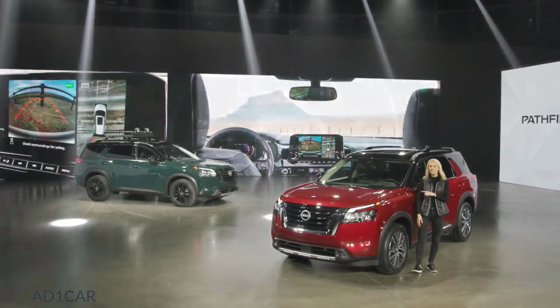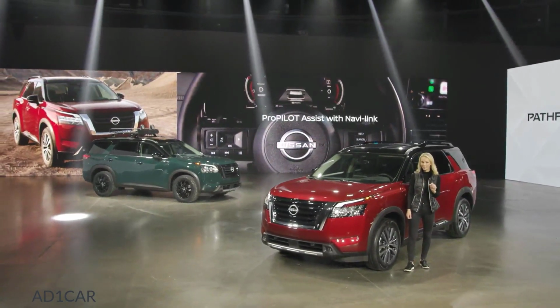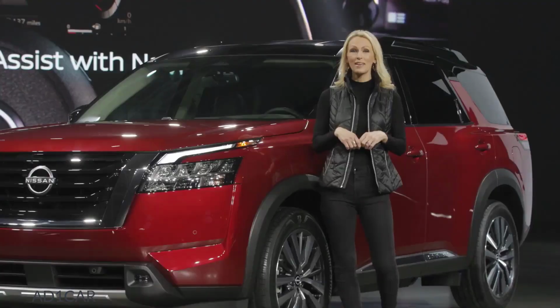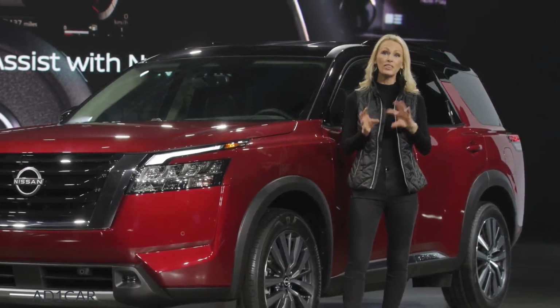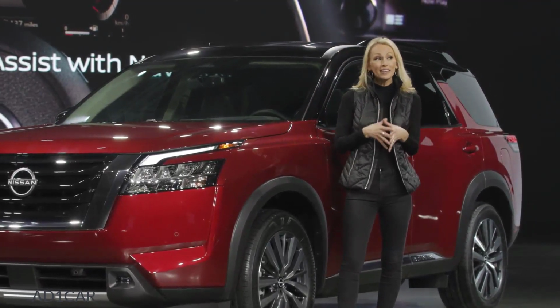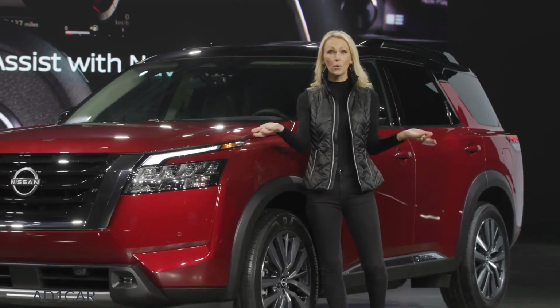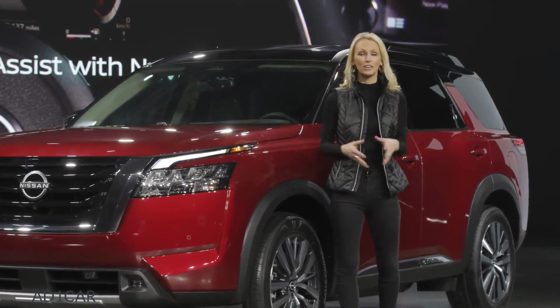Oh, and don't overlook Nissan's advanced Pro Pilot Assist with NaviLink, which was just introduced on the all-new Nissan Rogue. By linking the Pro Pilot system with the navigation map data, the vehicle can actually proactively reduce speeds for upcoming curves or freeway junctions, along with many other functions.